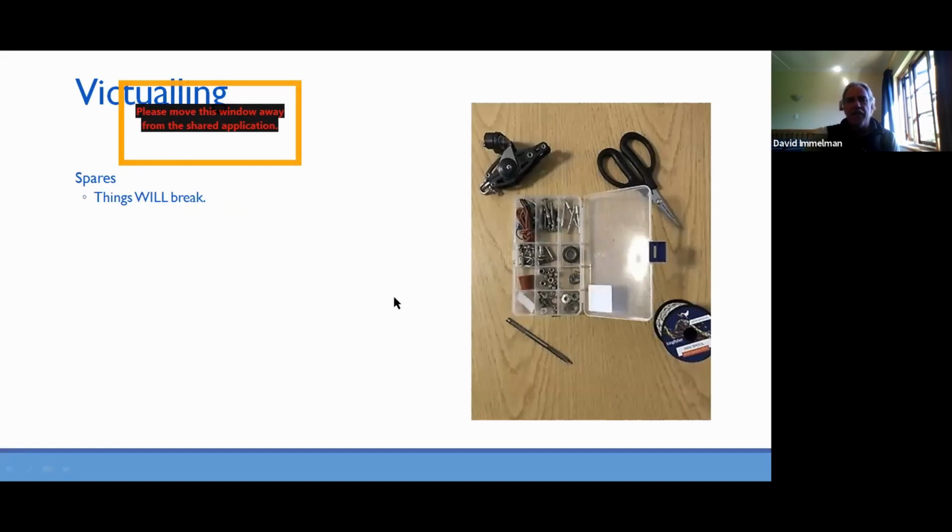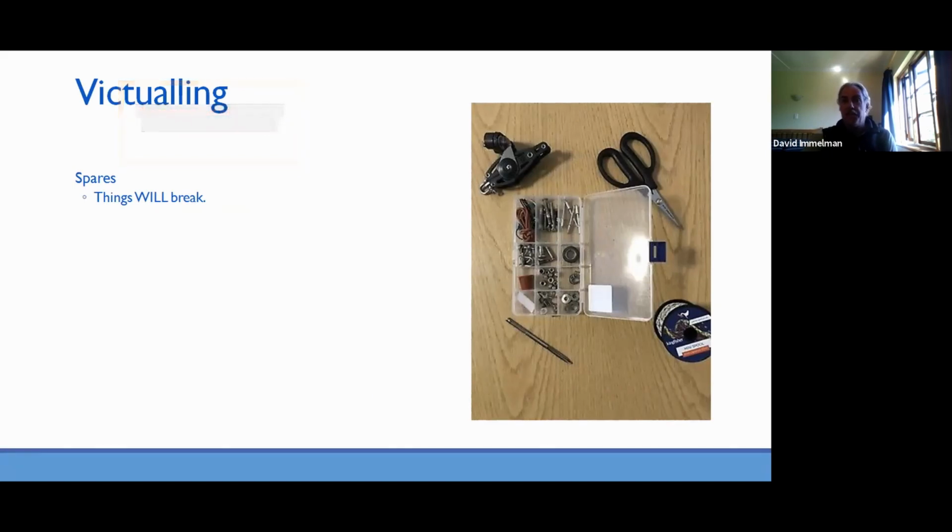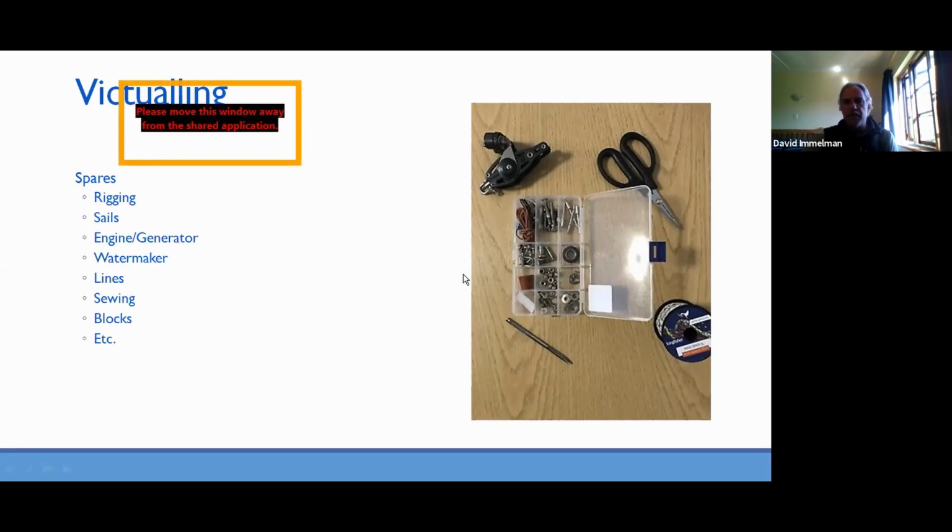Spares. Guaranteed things will break. 100% guaranteed. I have never done a passage anywhere of any length of time that things didn't break. How many times have we sewn, riveted, drilled on Bermuda? I don't know. Things will break, so what spares to take? This is generally what I carry. Rigging spares. If you look at the little box here of mine, that includes rivets to hold bits to the mast. Obviously sail spares, sewing, etc.